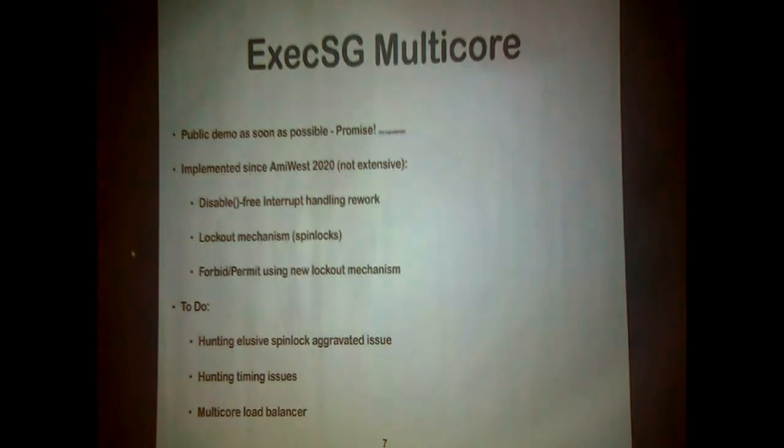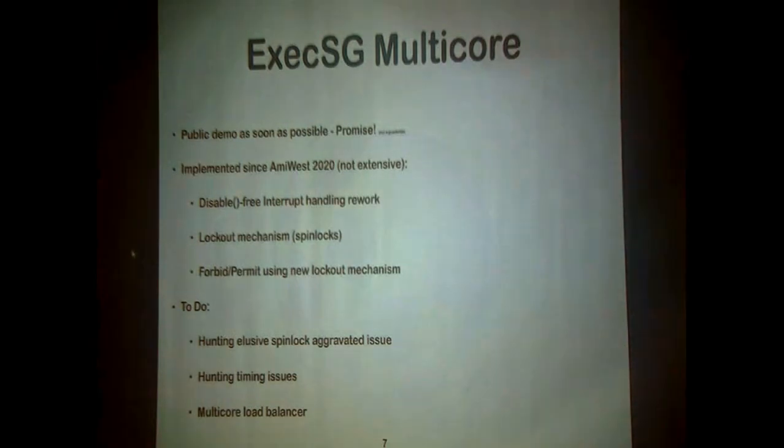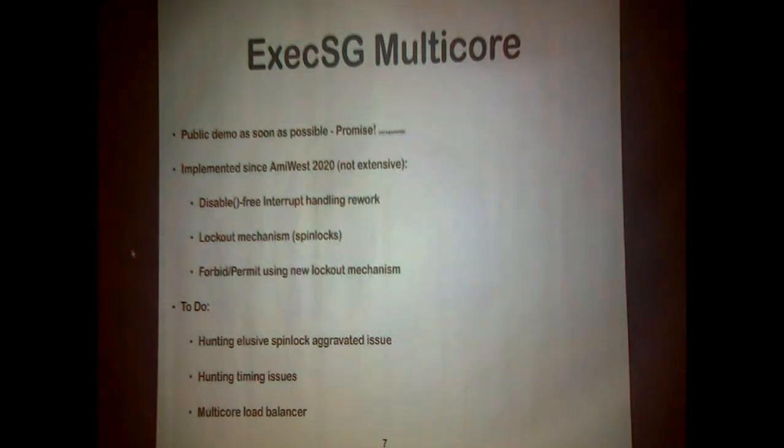And of course, the multi-core load balancer is right next on the list. As soon as you have one core working properly, you have to start balancing between more than one core. So that's why we need the load balancer. We're not quite sure if the load balancer is going to be automatic or manual. Like, does the developer choose or does the OS choose? So we might have to find some way to do both. So that's where our multi-core is at the moment.